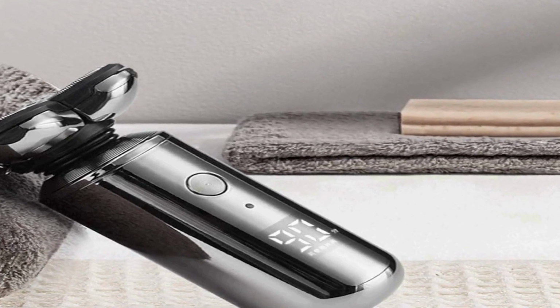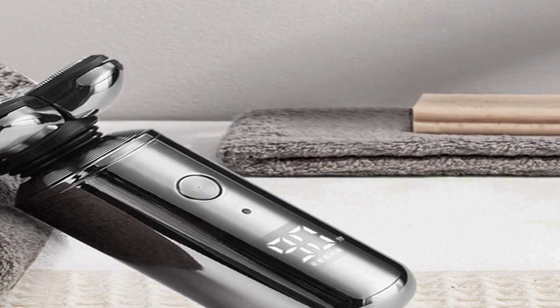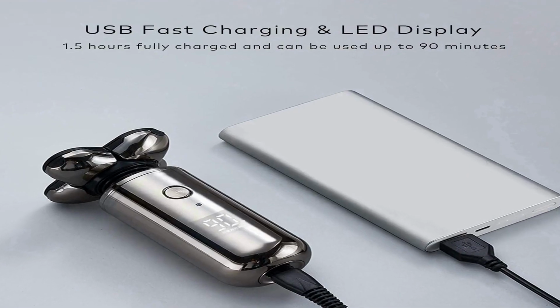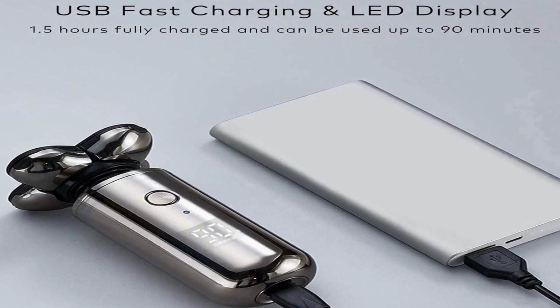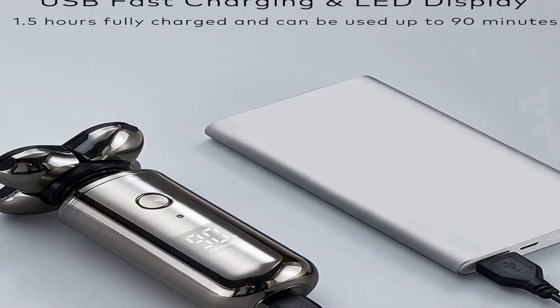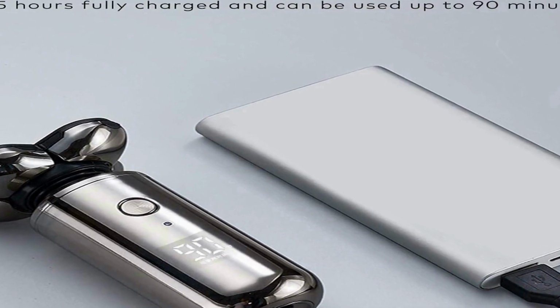One of the standout features of this grooming kit is its waterproof design, allowing you to use it in the shower or easily clean it under running water. This not only simplifies maintenance but also enhances your overall grooming experience.